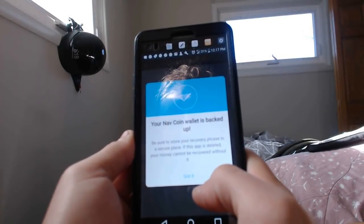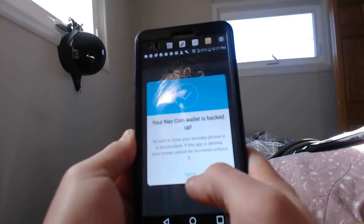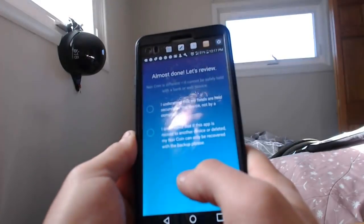Your NavCoin wallet is backed up. Be sure to store the recovery phrase in a secure place. If this app is deleted, your money cannot be recovered without it. Got it? Okay, almost done.